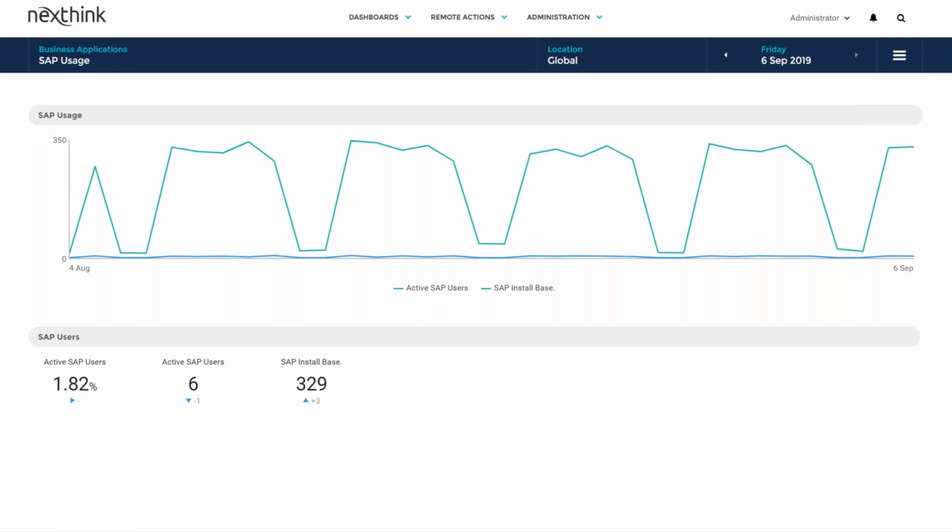We can see here a weekly or daily view, where the peaks are the individual days, but we can also see how many people are actually logging on. So of the 329 people that have the ability to access SAP, only 6 people are logging on a regular basis. So, okay, it's a bit of an extreme example, I know, but it's just showing the type of information that Nexthink is collecting and can surface through dashboards, and of course then pass on to managed dashboard for them to do the more complex financials. I'm going to pass back to Dave.